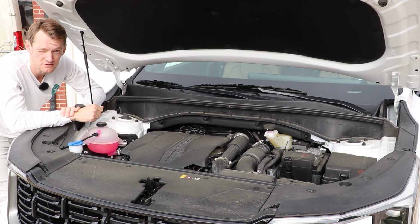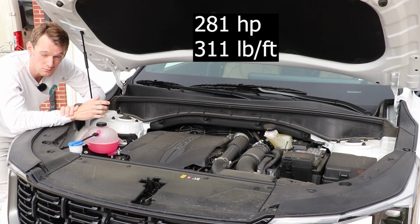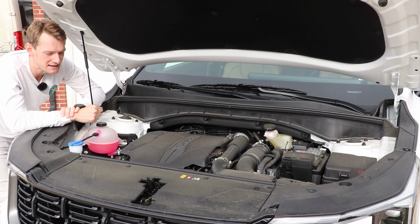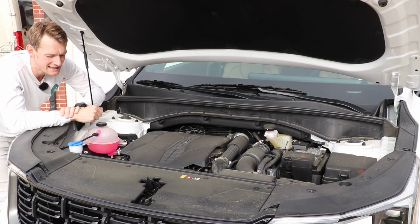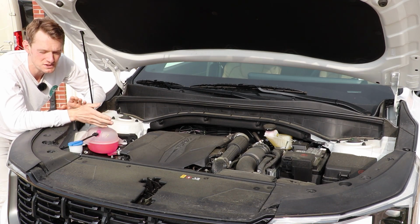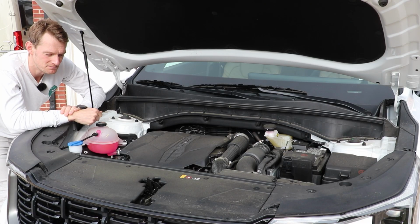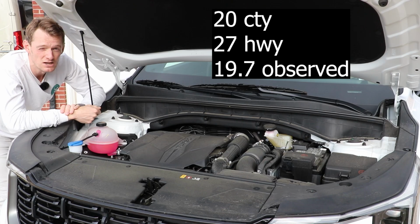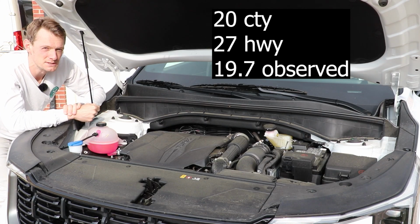The reason that you buy this, of course, 281 horsepower and 311 pound-feet of torque. We're gonna see out on the road, this thing, once you get it going, is pretty quick. And in fact, most of them come with an 8-speed transmission, of course automatic, and this one specifically is DCT. They have some different variances depending on which engine you're getting in terms of which transmission corresponds to that engine. Now, of course, fuel economy is another topic. This one claims to get 20 city, 27 highway, although like most vehicles, I'm not getting quite those numbers.